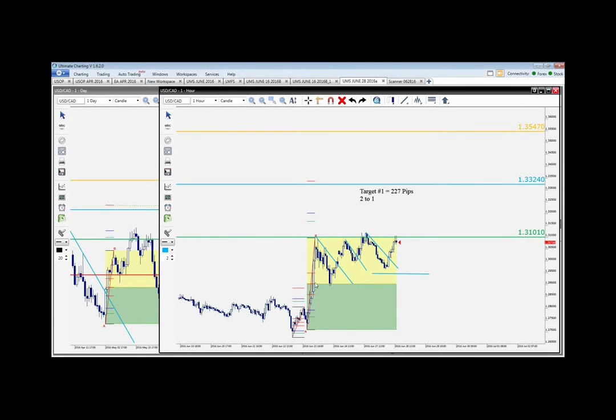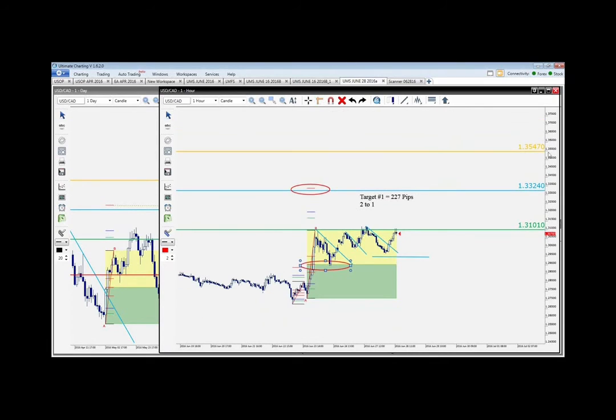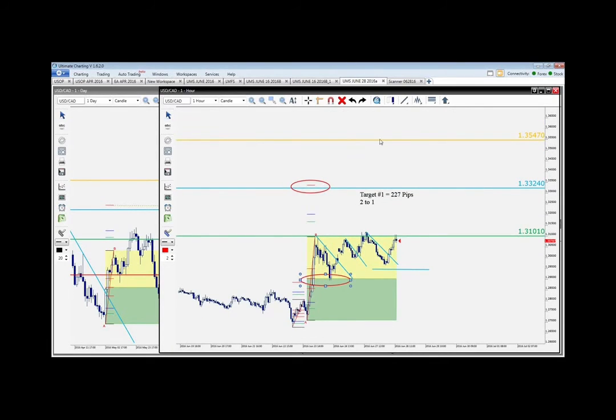Plus, you see here, once again, the Fibonacci's line up almost exactly with what we got right here. So a little bit of corroboration right there. We had a red retracement pullback, and the Fibonacci's line up with that. And if we're going after profit target number 2, that's probably going to be about a 4-to-1 risk ratio. So you can use it.